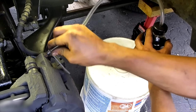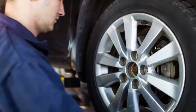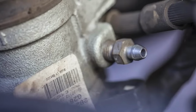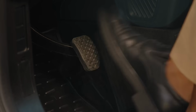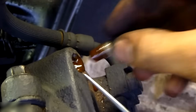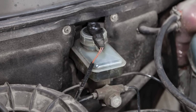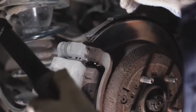DIY tip: changing brake fluid can be tricky, so it's okay to let a mechanic handle it. But if you like getting your hands dirty, lift the car and remove the wheels. Find the bleeder valves on the brake calipers or drums. Attach a hose to the valve and have a helper press the brake pedal. Loosen the valve to let out the old fluid and keep the master cylinder topped up so air doesn't get in. Repeat for all four wheels. Start with the one farthest from the master cylinder.